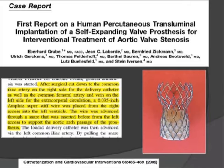So I was asked to give an update on CoreValve, and I thought I would start with a nod to our absent moderator, Dr. Grube. This is the first case report of a CoreValve implantation. And, you know, this is 2006. You can take away a few things.